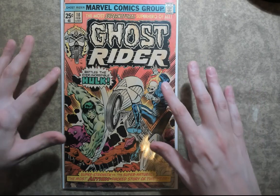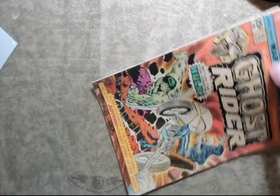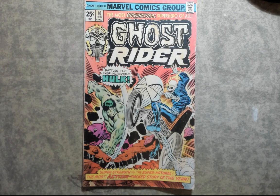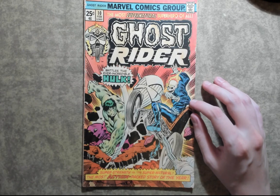But this is basically a filler issue for the original 1973 Ghost Rider, where they just reprinted Marvel Spotlight number 5. But this will be the origin of Johnny Blaze as Ghost Rider, who is not the original Ghost Rider. The original Ghost Rider was in 1949, and he was Rex Fury. It was an old Western comic, and that went on for about 5 or 6 years, and then in 1967, there was a 7-issue run, another Western comic called The Ghost Rider, which starred Carter Slade.